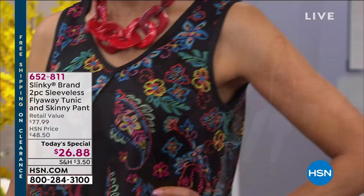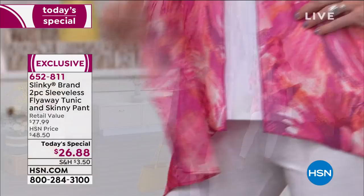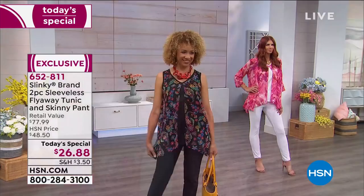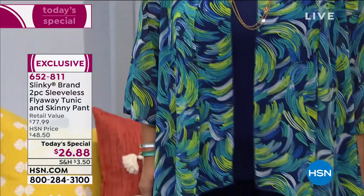Number one, you're getting our best-selling straight leg pant that alone normally sells for $38.90. But you're getting this awesome stretch jersey knit tank underneath. And then you can see the beautiful chiffon pieces overlaying that are going to allow you the opportunity to wear it in so many different ways. Insane. At $77.99 retail value, it's $26.88. I saw the price. I was like, you've got to be kidding.